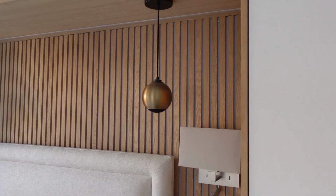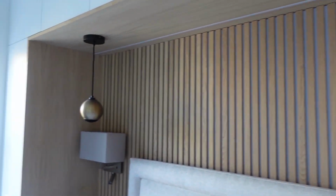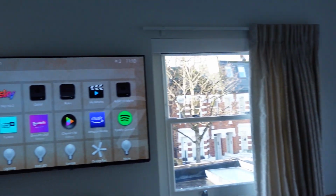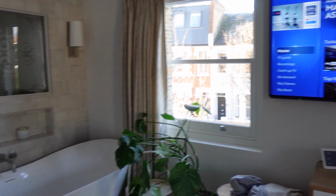Okay, so you've got the same pendants over the bed here, and the wooden acoustic panels behind. And then we have the TV. Again, sound is coming out from behind the bed, so you don't need to turn the TV on. Fantastic. The only thing we haven't integrated is the bath, which we're trying to do.